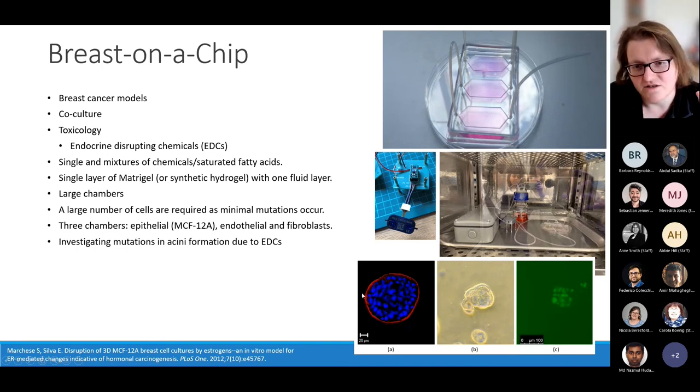And just to show you down here, these are acini forming. This is actually from Dr. Elizabeth Silver's previous work on acini formation. So this is normally when you have acini. On the outside here, you have the basal layer, and on the inside, these are the cells that are formed. And normally, if this was normal cells, this would hollow out, and then this would go on to form a milk duct.